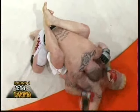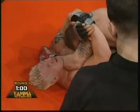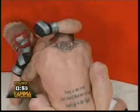Expended a lot of energy, right? Yeah, he did. And, you know, that was a pivotal point. If that had gotten reversed, who knows what would have happened. But now it seems View is settling in. Looks dominant. You see, now, if this fight doesn't go to the ground in the second and third round, Mr. View could torture him standing up.